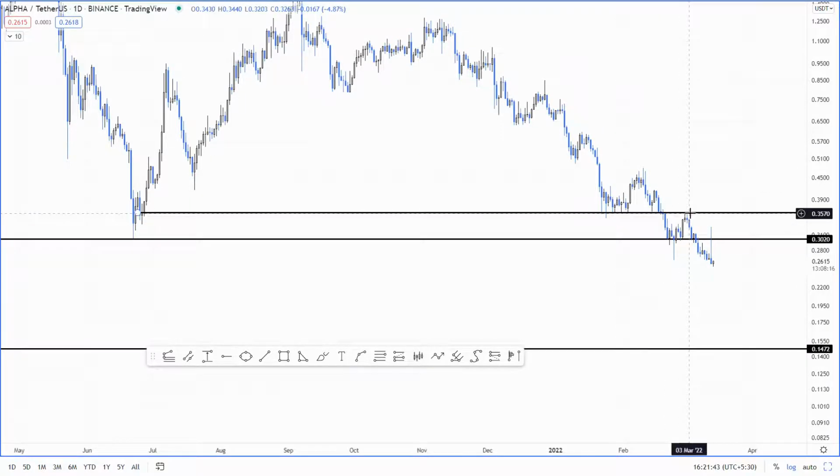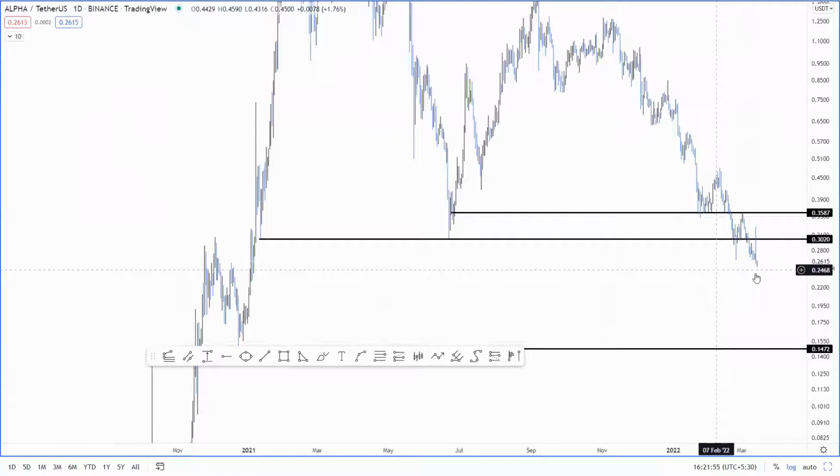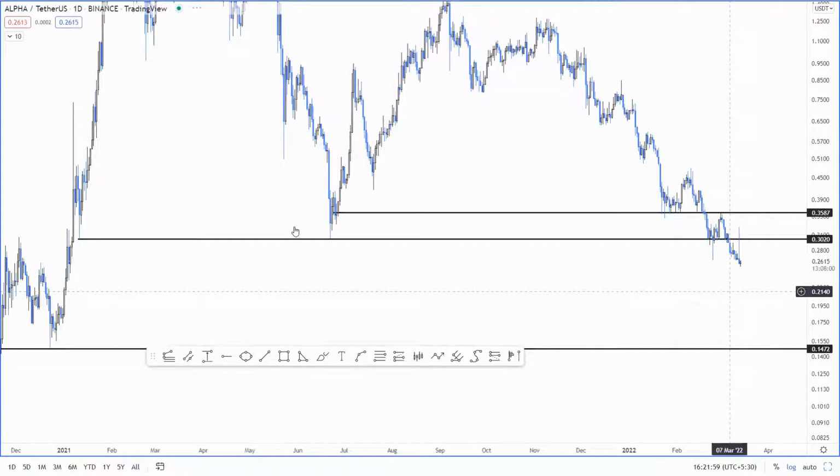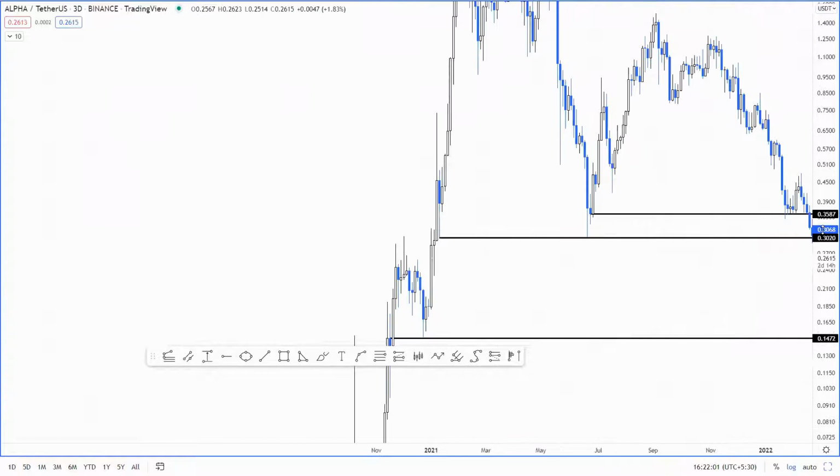A retest of that support level, the newly flipped resistance level, failed, and the price dropped. Something similar took place here as well. Price flipped, a retest failed, and now the price is open to a drop. But from a 3D perspective, we can also expect the price to see at least some sort of bullish reaction around 0.244.